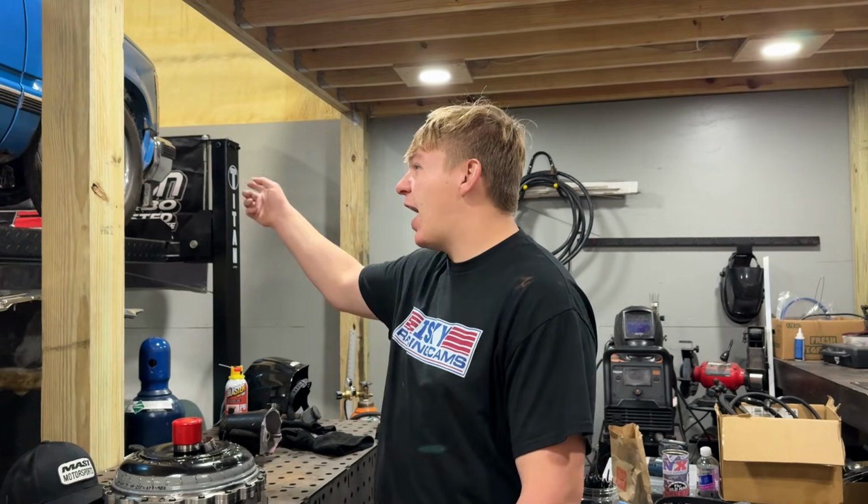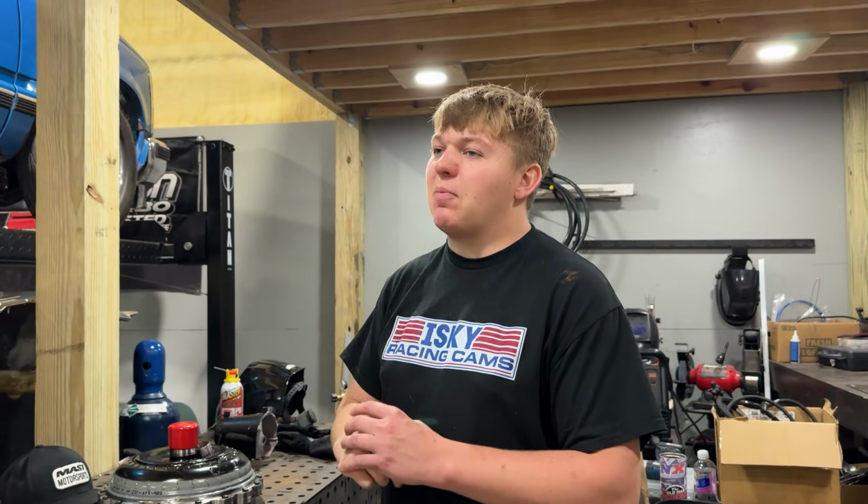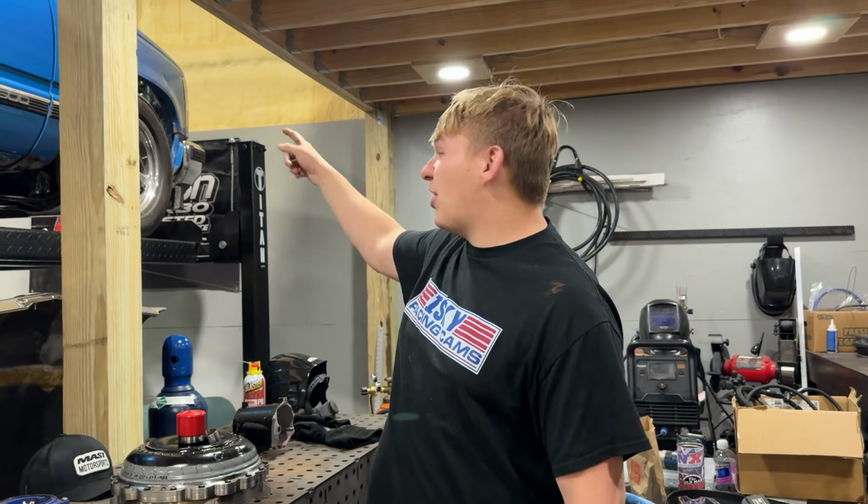Should try and help with it building boost. It's 2 1/2 all the way to the turbos. I figure we might as well choke it down even more. That might limit us to 2,000 horsepower, but we're not making that to begin with, so I don't care if we choke it down in the exhaust. I need that velocity to get that exhaust pressure from the tiny 5.3 to the big old 76s.